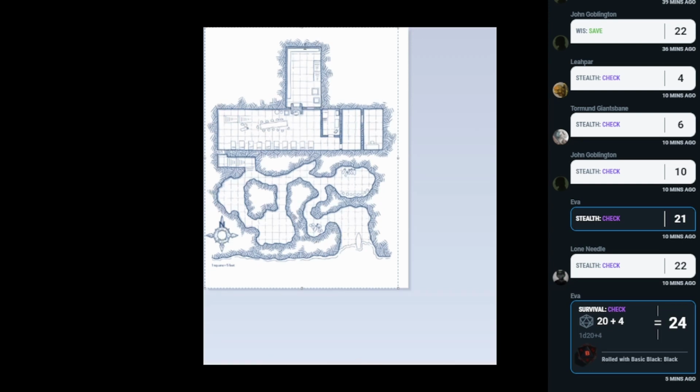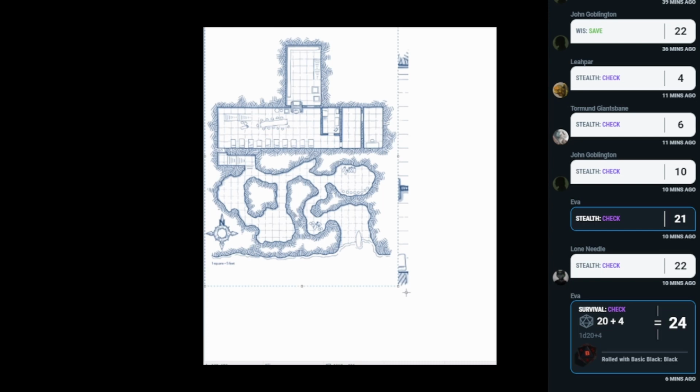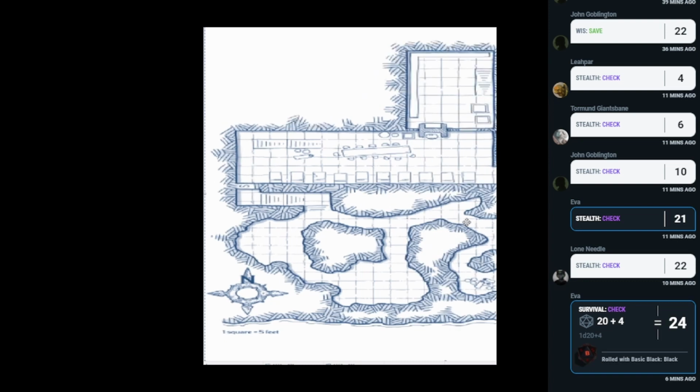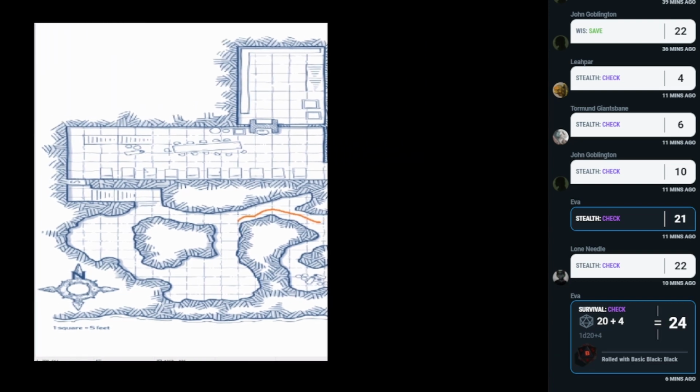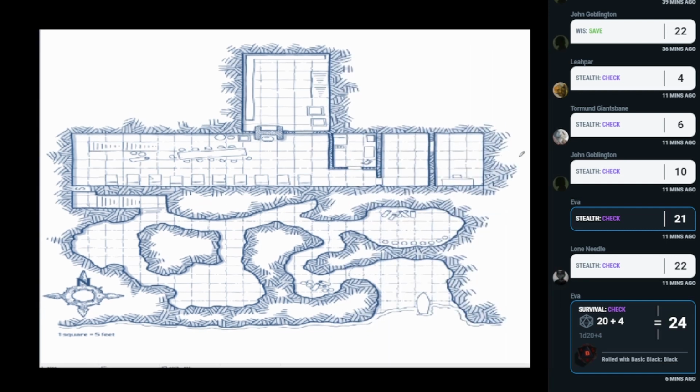Okay. So now you come to another junction. You can either continue east or go south. The rushing water sound is coming from the south. Well, then I guess we go east first. I think that's a good idea. All right. This cave seems so much longer than it was a second ago. It just never ends. Yeah, it's getting long.